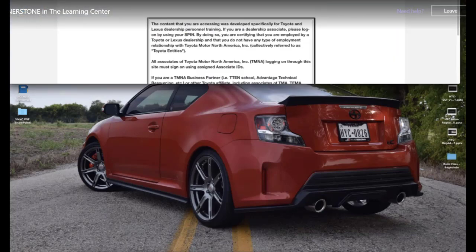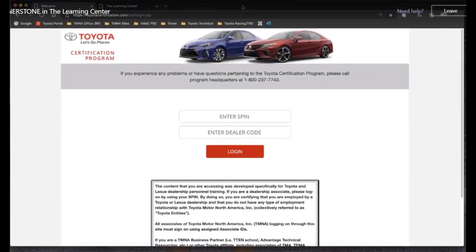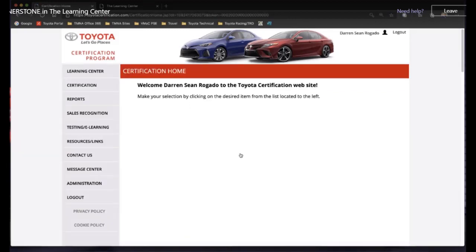The first thing you're going to want to do, when you want to access Cornerstone, is come through the toyotacertification.com website, also known as UOT.com. It's had many names throughout its life. We internally call it the certification website, and y'all should be familiar with this. So you're going to log in as you normally would through the site. I'm going to go ahead and log myself in. And then you'll know that you're in the home page when it says Certification Home.